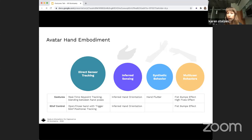And then thirdly, we have a category of synthetic behavior, of motion and behaviors that aren't actually sensed at all, but that are added as an embellished effect, perhaps after the fact, to enliven or enrich existing signals. And again, care is needed here to avoid uncanniness and avoid inaccuracy. So we need to use those more sparingly.